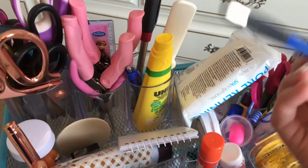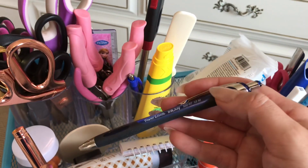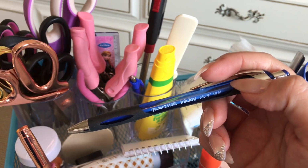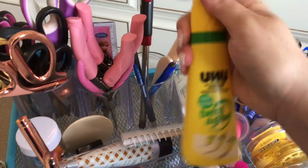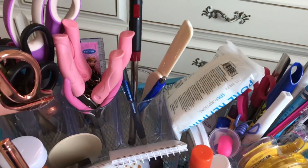And then I have some pens on hand. So this one's one of my favorite. It's the Papermate Inkjoy, and they're the 550 RT, and it's 1.0 M. And I have this UHU glue. I want to open it here for you guys to show you. It has a really cool tip.